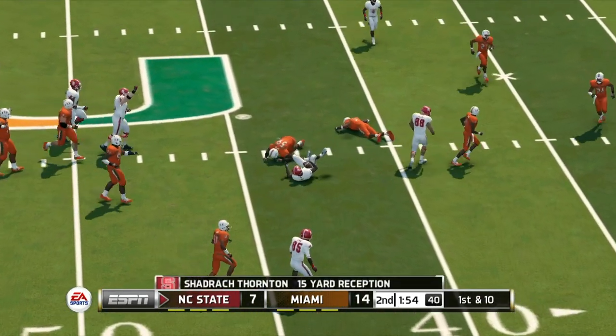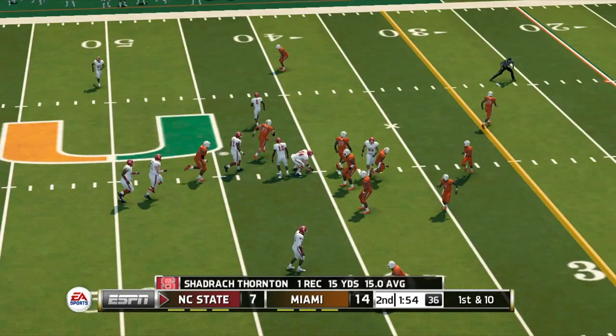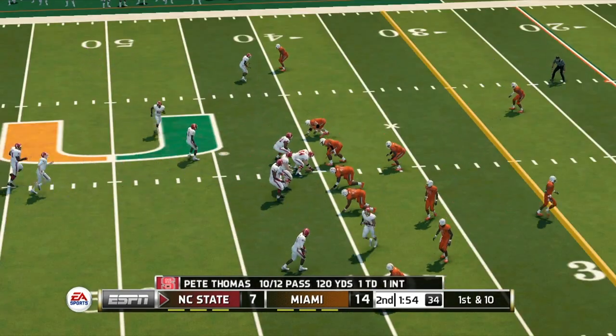Halfback's got it on the quick throw. And he is drilled at the 41-yard line. That makes it first and 10. Check.